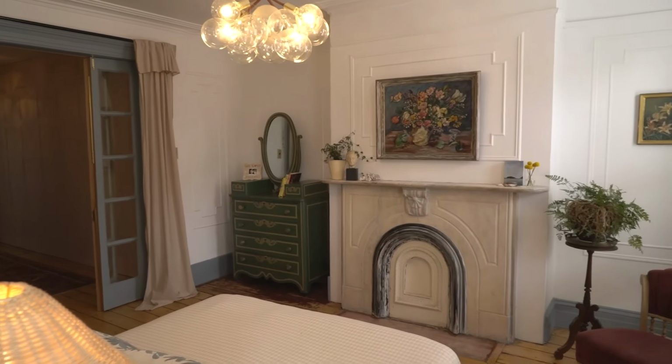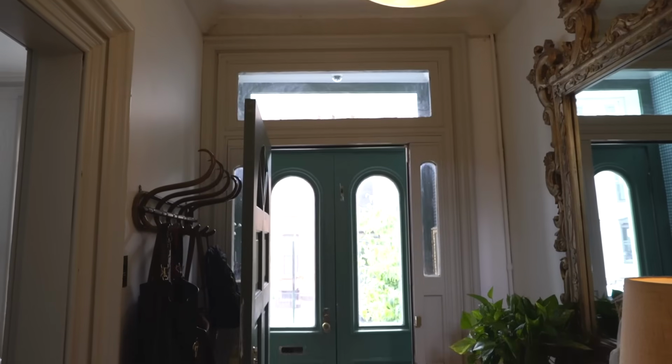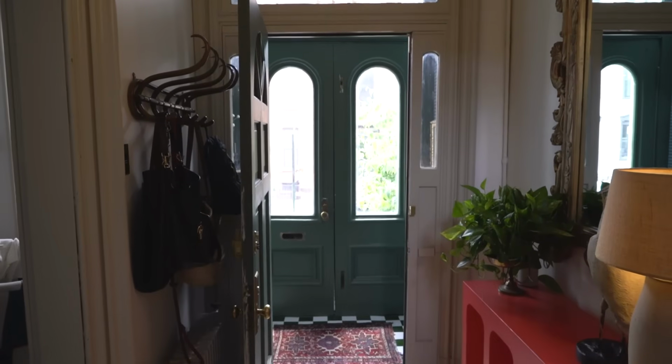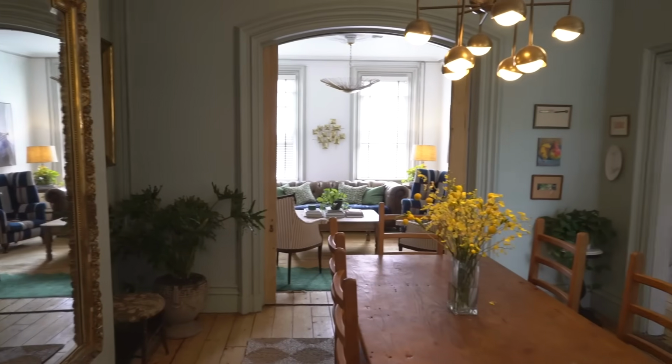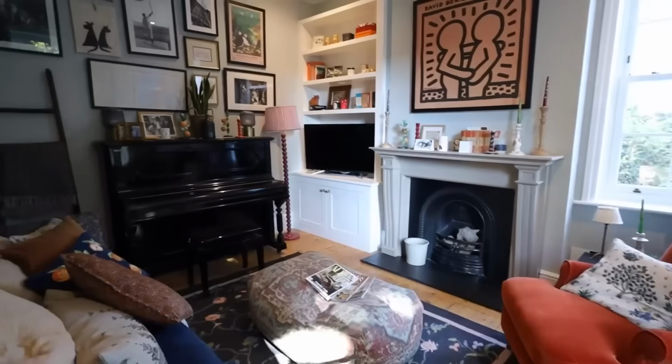It's like, this is all the things we've done up until this point. And I think there's something about that, you walk into our house and you get a real clear understanding of who we are as people and who we are as a family. And that's the difference between a house and a home.